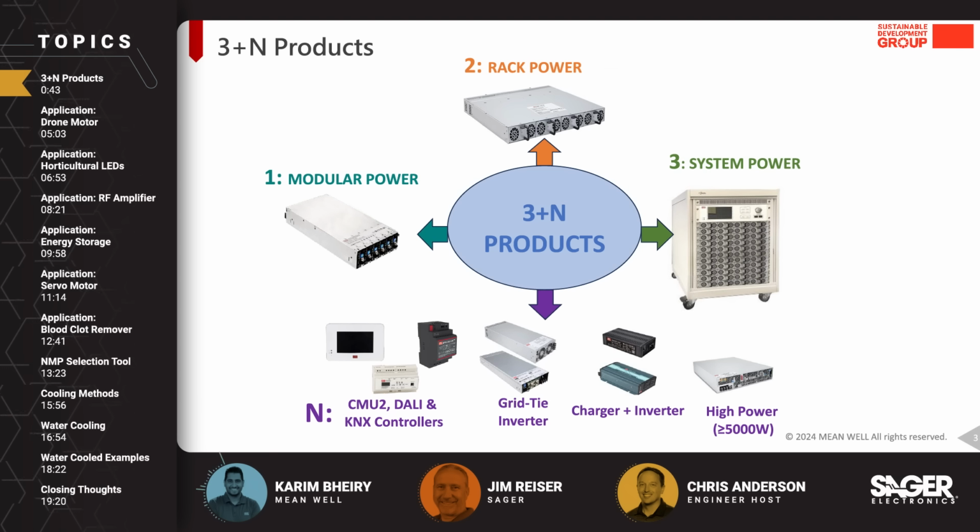So the customer can connect those rack power, modular power or system power with a smart controller, like the CMU2, or he can use DALI or KNX controllers. CMU2 mainly uses Modbus, CAN bus, and PM bus. It can communicate with the power supply through this. You can monitor your system. You can see the output voltage. You can trim the output voltage. You can control the system. You can see the internal temperature. You have full monitoring and control of the power supply, so it can be used for management and burn-in systems, and it's compatible with all kinds of communications.